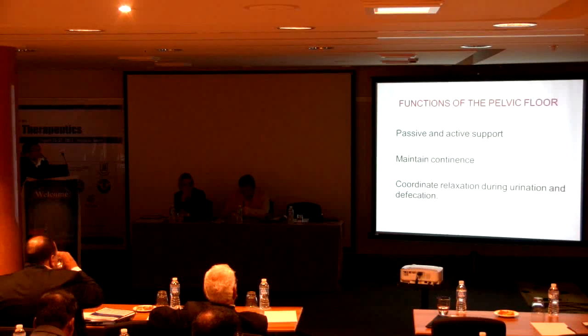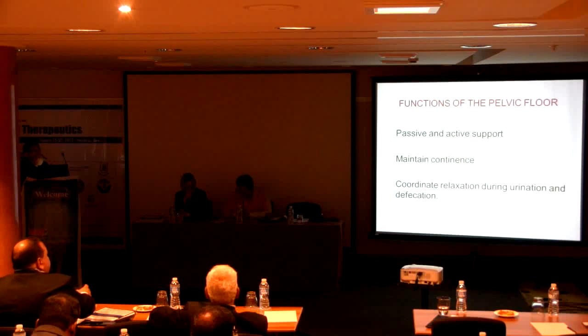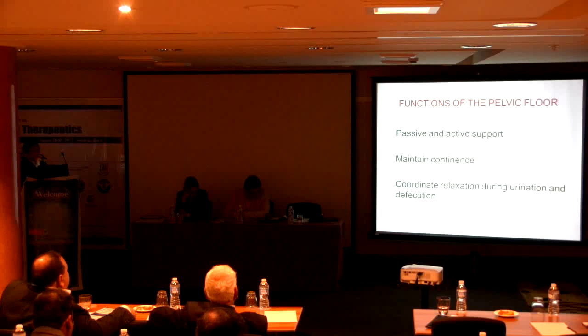So with that brief introduction about the structure, the main functions would be giving passive and active support. So it's not just giving support, it's actually different types of support. The passive support is due to the ligaments and the fascia, and the active support is due to the muscles, which can contract and relax accordingly. By doing this, they also help with the continence, because we need to have some spasm, some amount of contraction when we need to have continence, and when we need to, the muscles need to relax when there's defecation or micturition. So it is actually a very dynamic area.